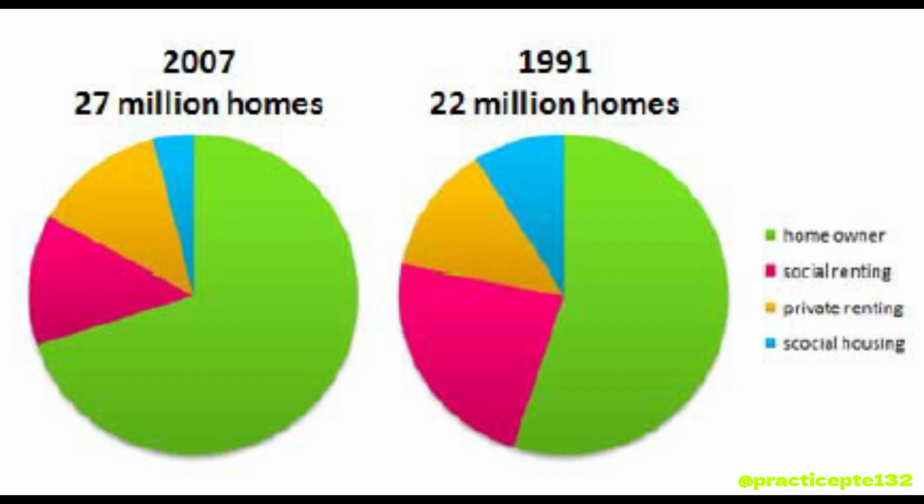The following picture gives information about the changes in the structure of homes in 1991 and 2007. The items include homeowner, social renting, private renting and social housing. According to this picture, the proportion of homeowner increased from 52% to 60%, and that of social renting decreased from 18% to 10%.